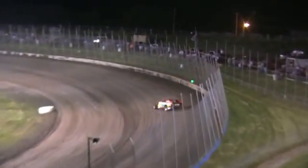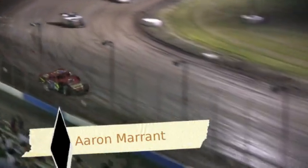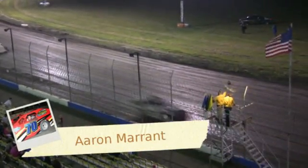And there's the white flag from flagman Terry Watland. Aaron Morant now 1 lap away from winning his second straight A-main event at Lakeside Speedway in the modified division. As he heads into turns 3 and 4, Aaron Morant on his A game at this time. 2 straight points wins here at Lakeside Speedway in the modifieds.